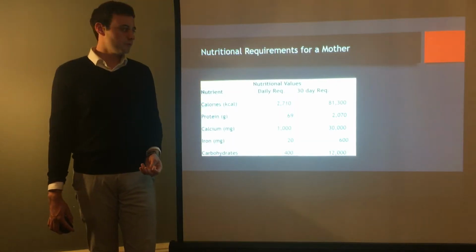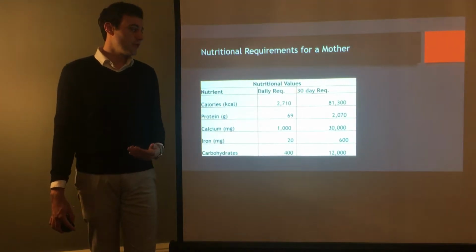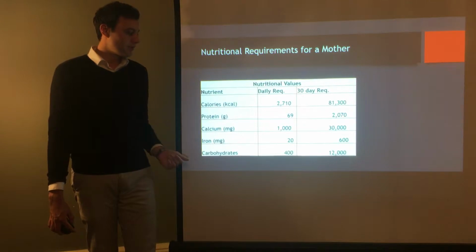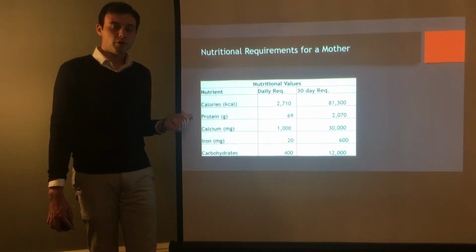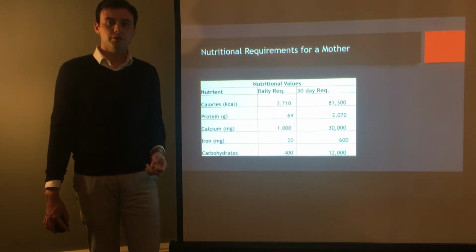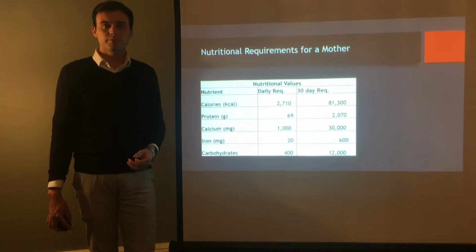So how do we build this model? First of all, we need to set the parameters. What are the nutritional requirements for a mother? We were able to identify some key nutritional components which we wanted to focus on and which we deemed to be the most critical in order to optimize the ingredients for. So this is what we had.